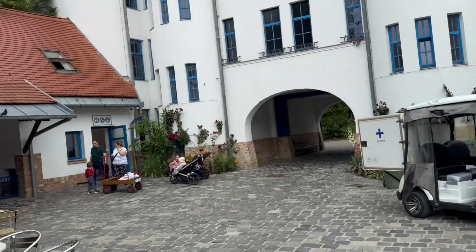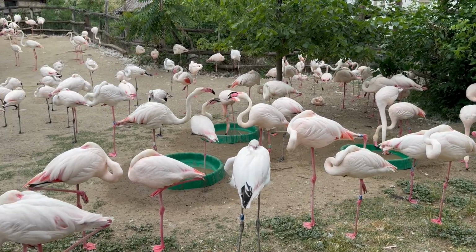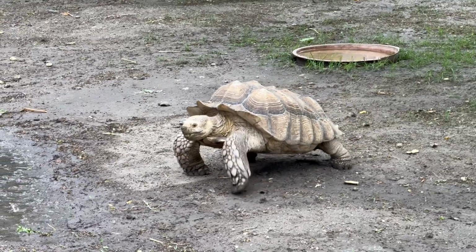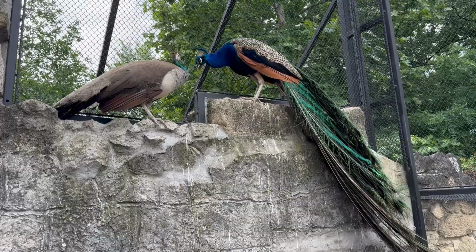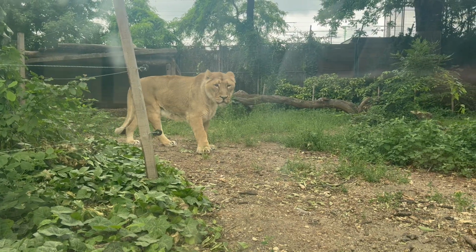Our next stop was the Budapest Zoo, one of the oldest zoos in Europe and a place we were really looking forward to exploring. The zoo turned out to be much bigger and more interesting than we expected, making it easy to spend several hours simply walking around and discovering different areas.